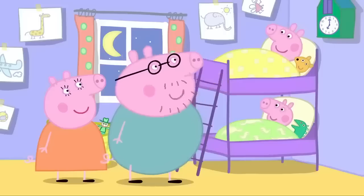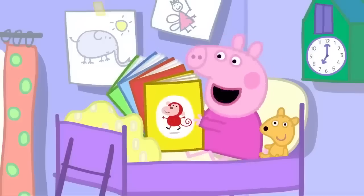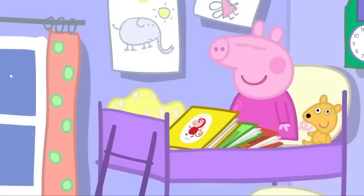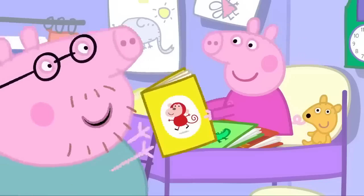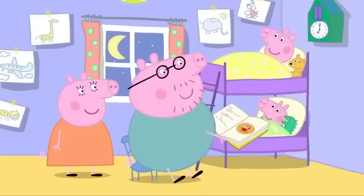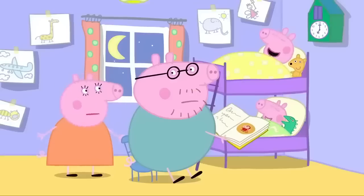Are you feeling sleepy now? No, Daddy. We need lots and lots of stories. Daddy Pig will read you one story. Now, which book do you want? The Red Monkey Book. Okay, I'll read you the Red Monkey Book. Peppa and George like the Red Monkey Book. Once upon a time... Oh, sorry, Daddy Pig.